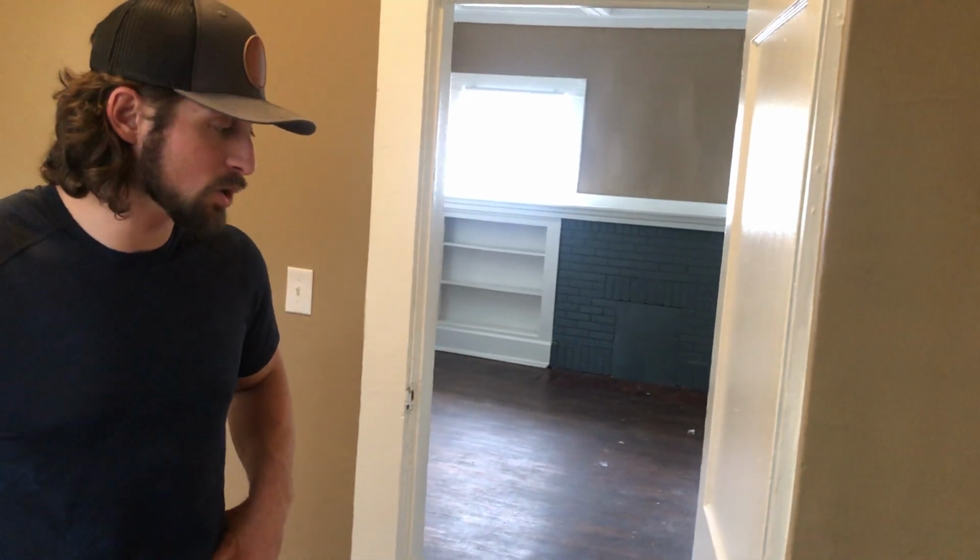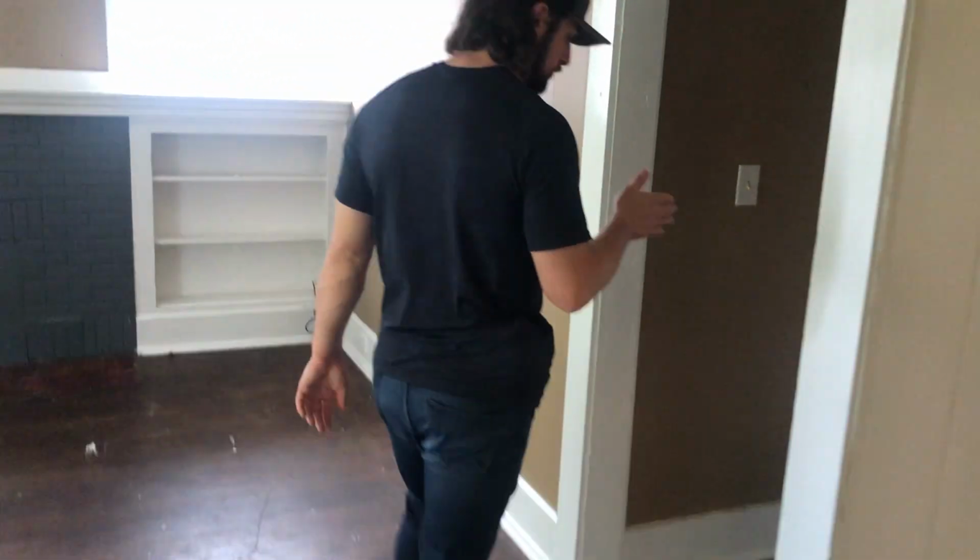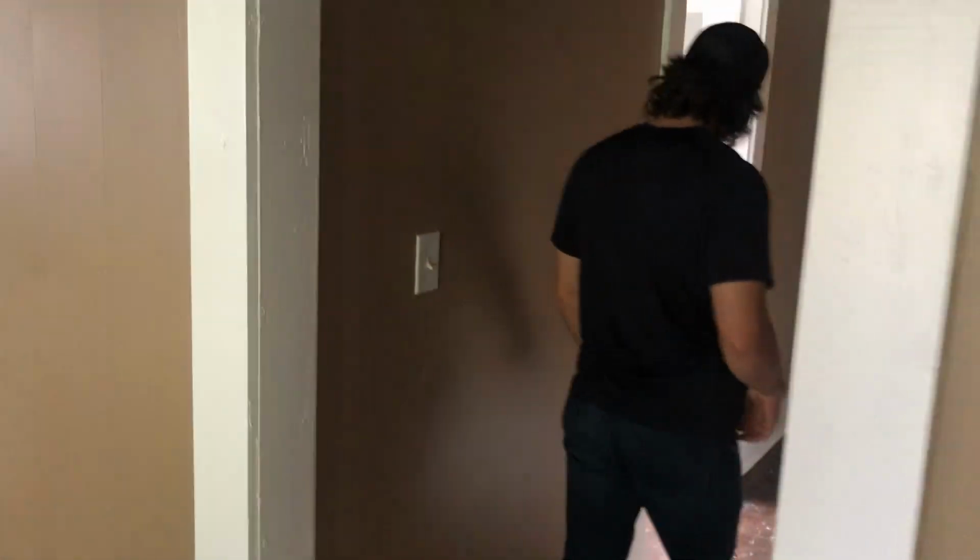The windows need to be done. We need to do probably 7 or 8 windows at least. And then we're gonna have to do some significant plumbing, and I'll show you that as we walk back. So guys, this is bedroom number 1, okay? As we walk through the first hallway of the home, we enter bedroom number 2, okay?